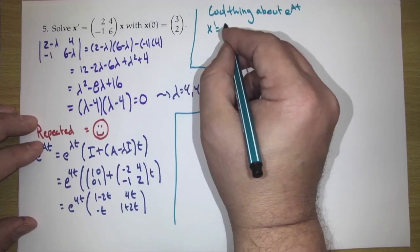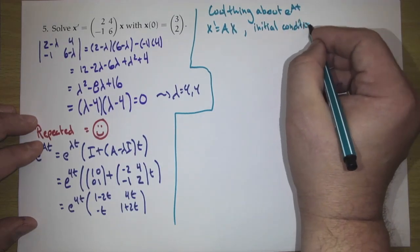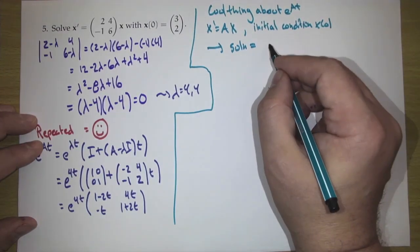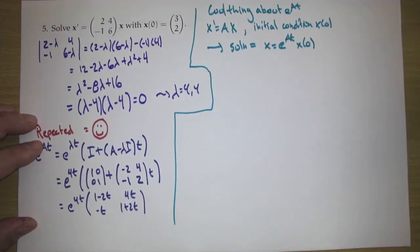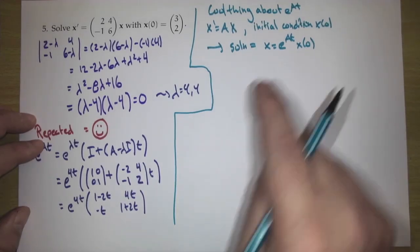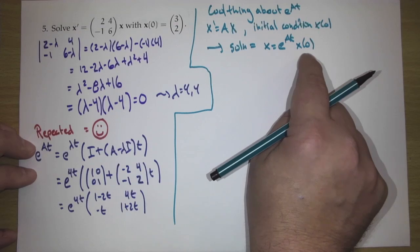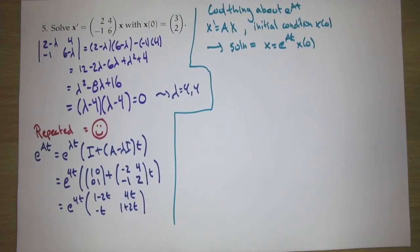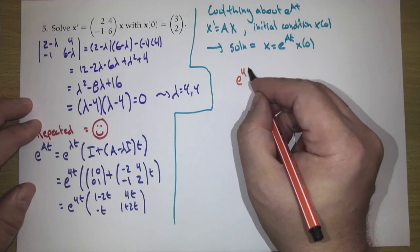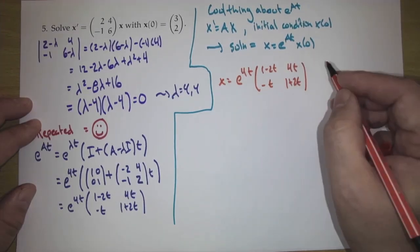Well, that is to say, x prime equals Ax with initial condition x of 0. If you have an initial value problem, then the solution is equal to e to the At times x0. So if you can compute e to the At quickly, it's a win. We have e to the At quickly. Repeated eigenvalues means we get that done quickly. So, do we know what x0 is? Yeah, it was given to us: 3, 2. So that tells us that our answer is going to be e to the 4t times the matrix 1 minus 2t, 4t, minus t, 1 plus 2t, times 3, 2.